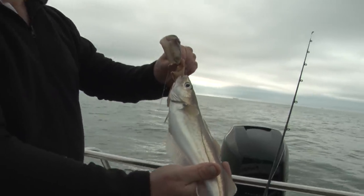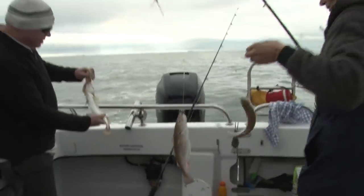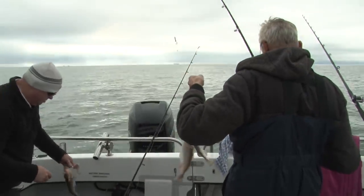Six-oh hook on that one. Several squid, by the look of it. Yeah. That'd be alright for the cats, wouldn't it? Yeah, they'd eat those, they're eating toys, those two on the left. He's costing her a fortune in feeding him.